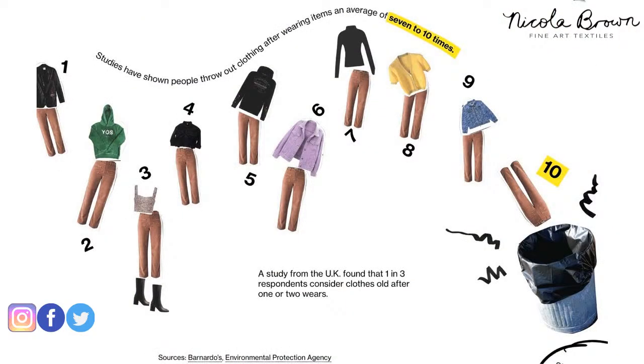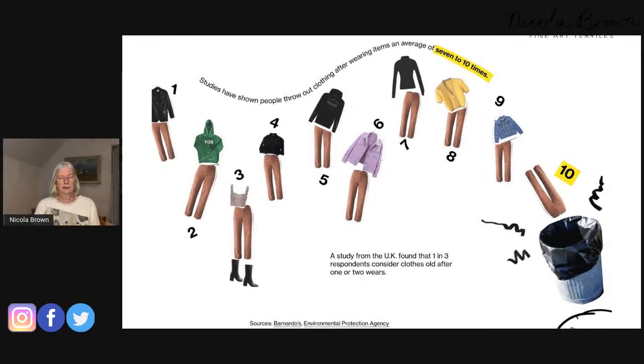That's the US. And here's a statistic from the UK, also absolutely incredible. A study from the UK found that 1 in 3 people who replied to this questionnaire, and this information is coming from Barnardo's, a children's charity, I think, and also from the Environmental Protection Agency, the study showed that 33% of people who responded to this survey consider clothes old after 1 or 2 wears. And I mean, that's amazing. And then they just throw them out. Some recycle them or upcycle or give them to charity shops, but most people throw them out.